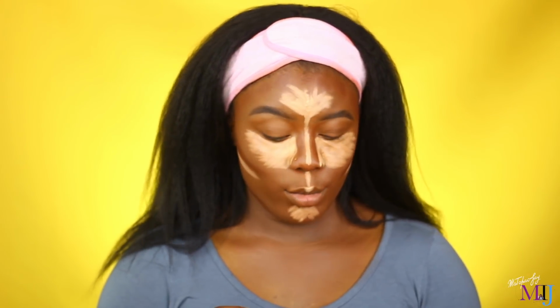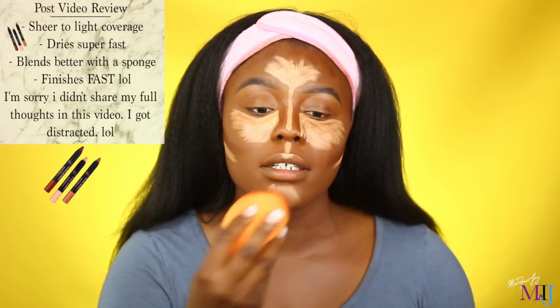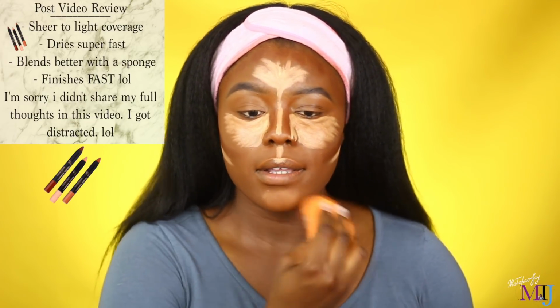Oof. Okay, I'm looking all bronze, all contoured almost. Oh, I always love it when I do this. Wow. Okay, I literally did not know where to start. Oh, Lord Jesus, that's dried. The way I just threw that beauty blender down.